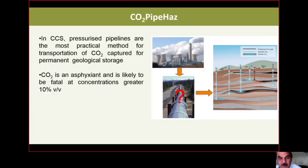I'm going to go through a brief description of what we did during the course of the CO2 Pipe HAZ project, which involved looking at the safety issues associated with the transportation of CO2 using high pressure pipelines. In CCS, pressurized pipelines are the most practical method for transportation of CO2, which is captured for permanent geological storage.